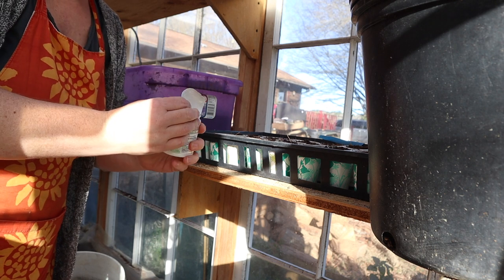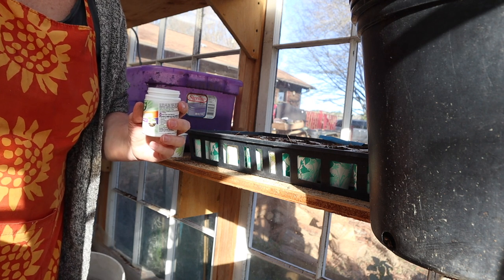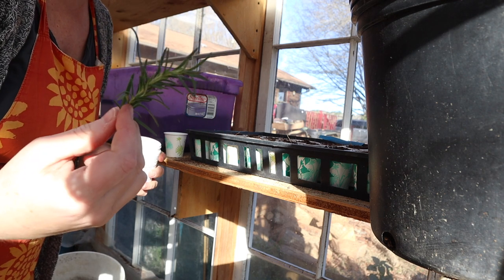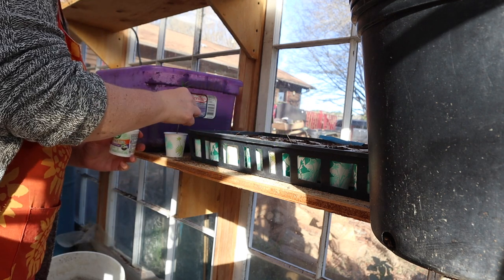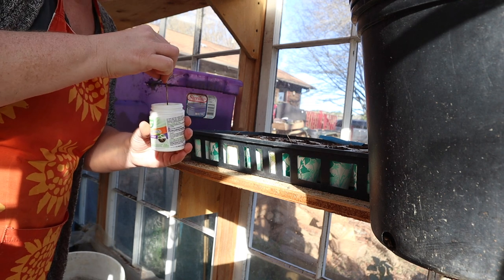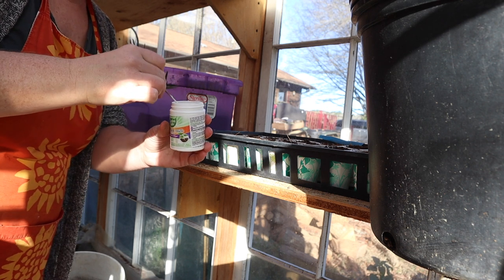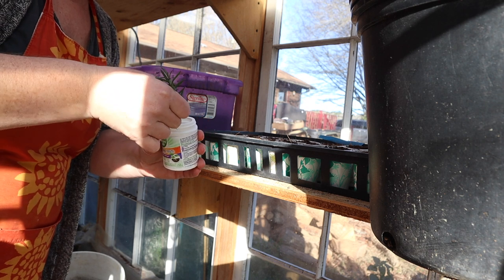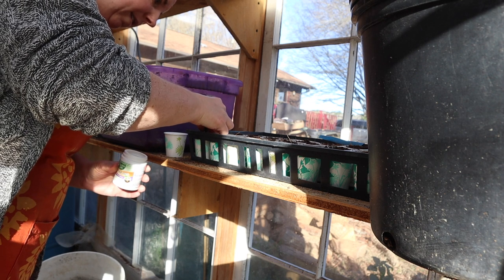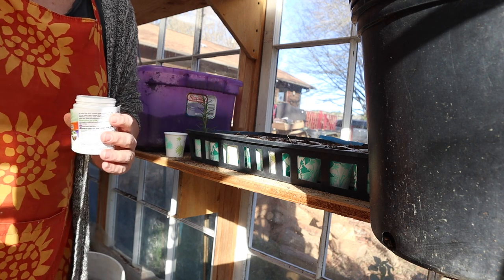Okay, so the directions say to take your cutting and dip it. I've got some rosemary. It says to dip it in some water and then dip it in the rooting hormone and to shake off the excess. And then put it in. Hope these little cups are big enough.